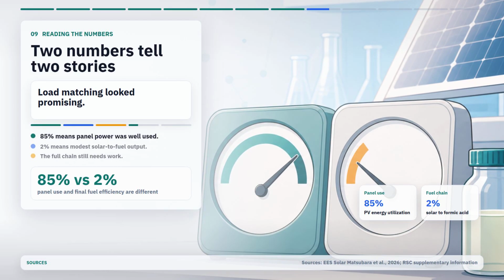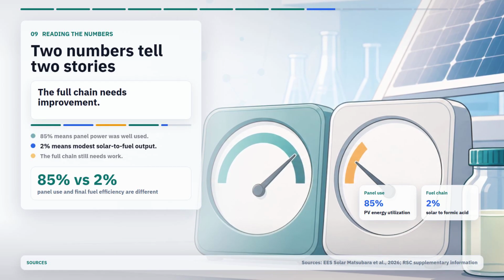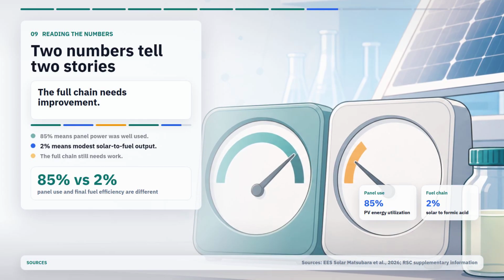The load matching idea looked promising, while the complete solar to fuel chain remains inefficient. One number tells us the panel and reactor were working together better. The other tells us how far the whole process still has to go.